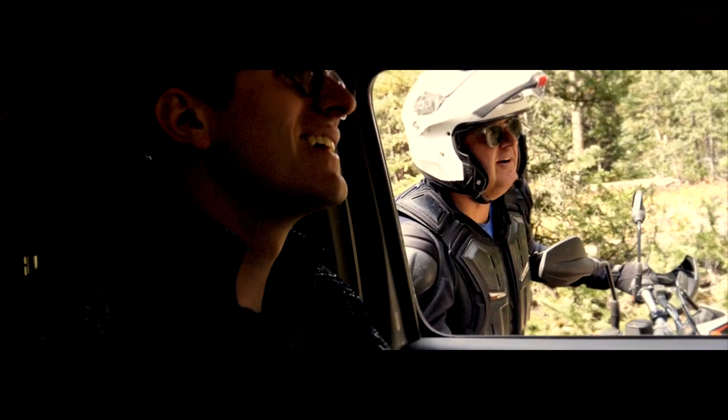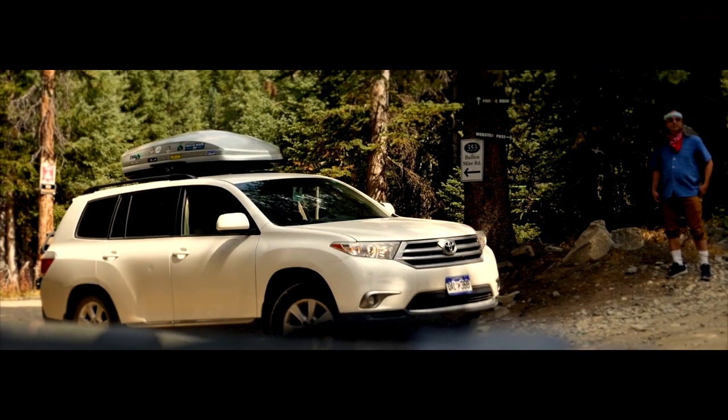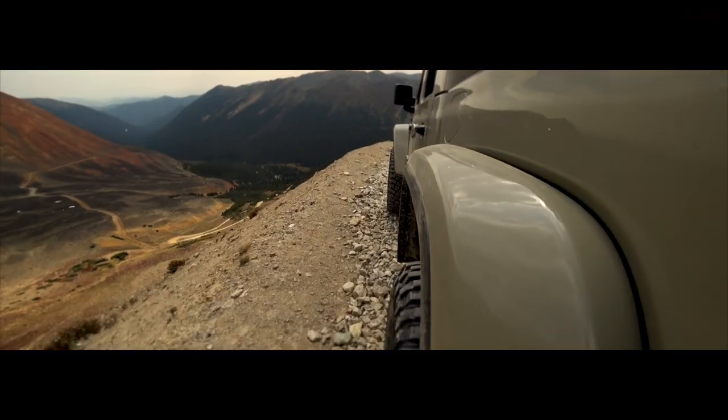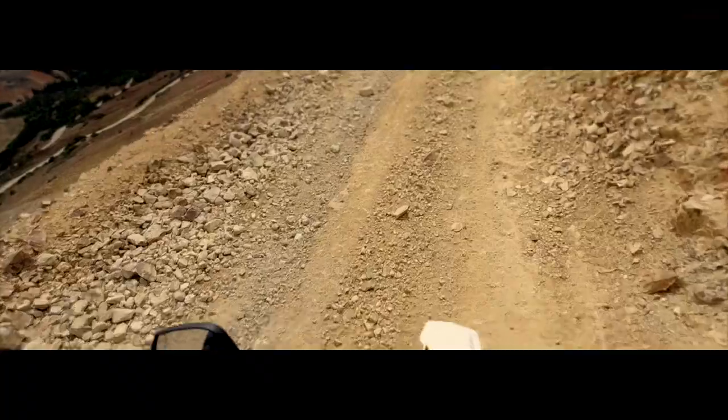Tommy, there's a car in our way. Why are they taking a Highlander up here? This is not Highlander terrain, I'll tell you what. I genuinely don't like heights. Like, it is one of my big fears in life. That's probably a 400 or 500 foot drop down there.